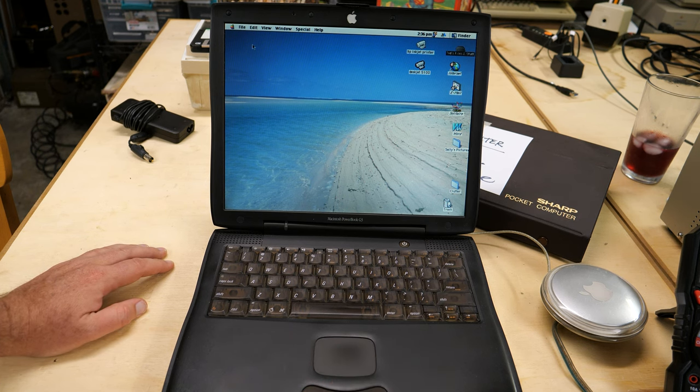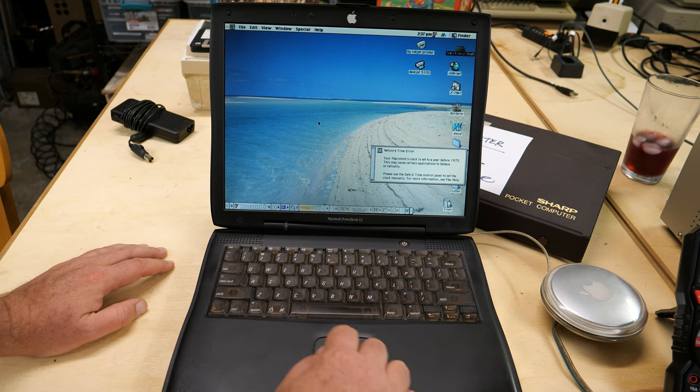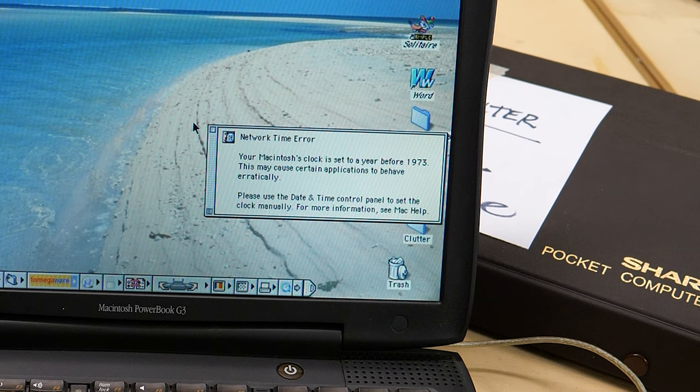So let's see. Yeah, the touchpad works. And this is the buttons. Yes, that works. Whoops. Network time error. Your Macintosh clock is set to a year before 1973.